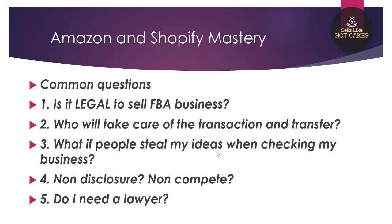So make sure that it is taken care of by the marketplace that is helping you to buy and sell businesses. Usually, it's just part of the package, so it's, again, nothing to worry about. And final question, do I need a lawyer? Again, that is usually part of the package. The lawyer is already included and they are working on those marketplaces to make sure the transactions go smooth. So you don't need your own lawyer.